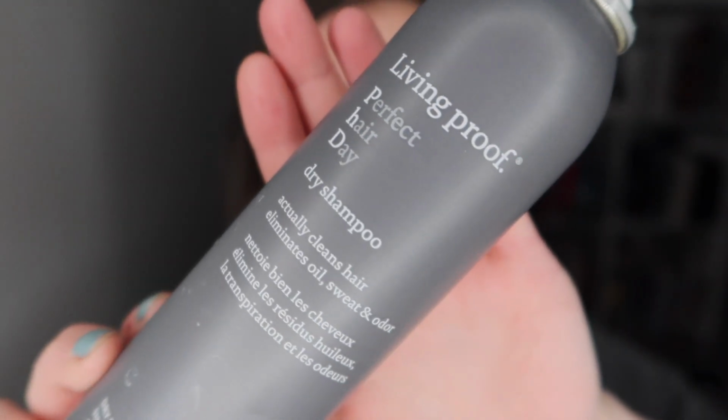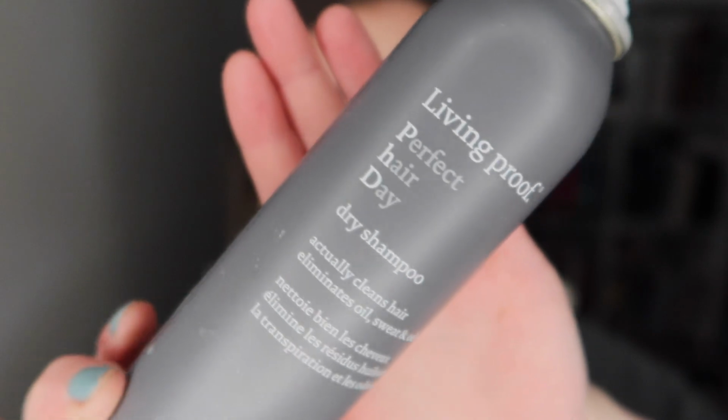So starting off strong with another dry shampoo empty. This is the Living Proof Perfect Hair Day dry shampoo. I think I actually finished a mini one of these in last month's video. This month I finished the full size, which is kind of wild that I'm going through that much dry shampoo in a month. I didn't realize I was using it at the rate that I was, but I did finish up an entire full size of this dry shampoo. I talked about it in my January Empties, Declutters, and Pans video.